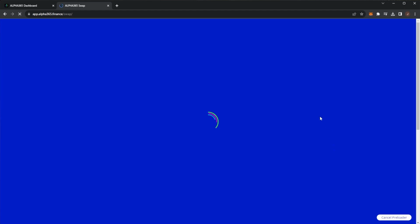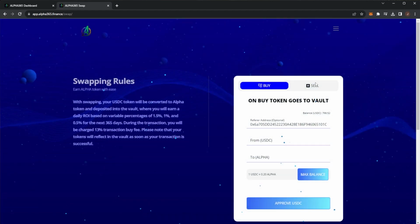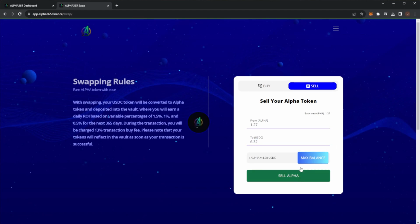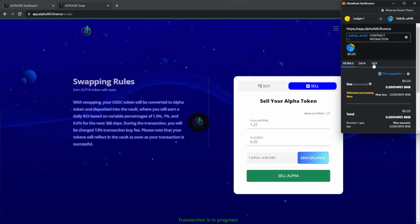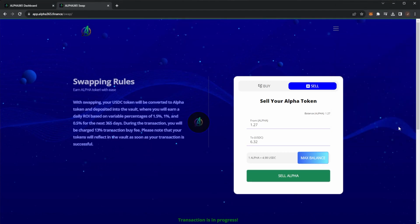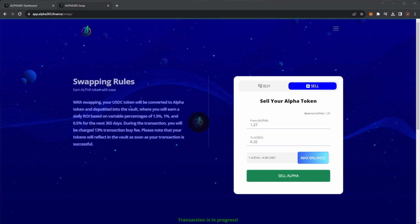We can see that from my claim, let me just refresh it again. We have received 1.27 alpha, which if we go max balance, we can see converts to 6.32 USDC. So we of course can hit sell alpha. Again, it's 1 extra transaction. I don't know what's up with my ledger today, it's a bit slow, but we can confirm this transaction here, and we of course will get our alpha. And since it is through a smart contract, the transactions come in instantly, which again is great to see.